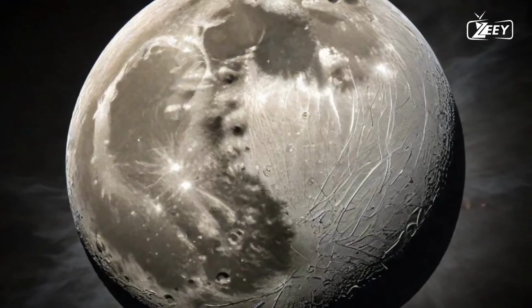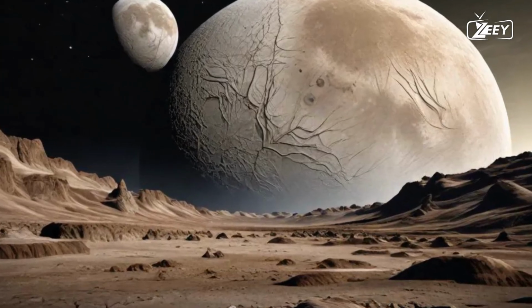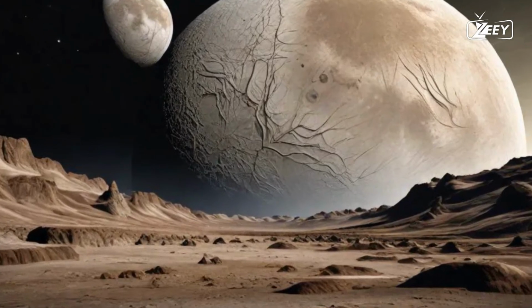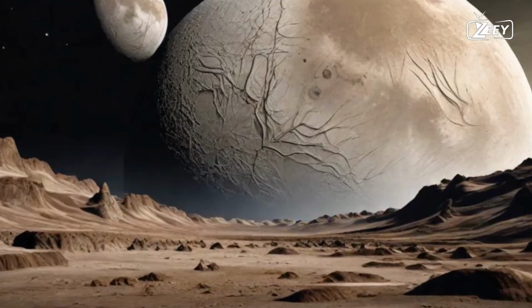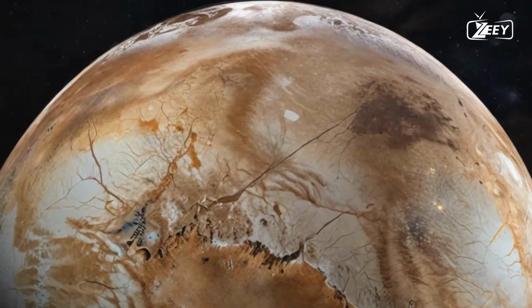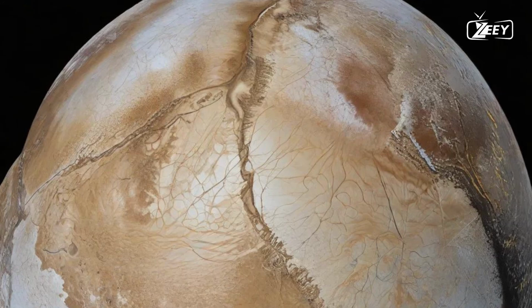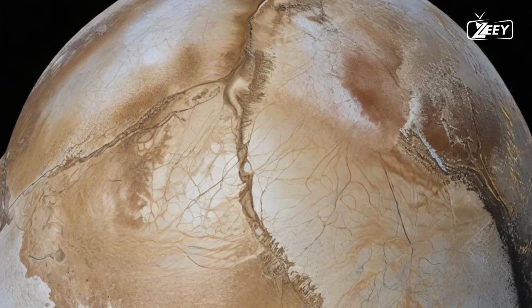They're tectonic, dynamic, alive with motion. Europa's surface tells a story, not of stillness, but of change. So what drives this motion? Why does a world so far from the sun seem geologically active? The answer lies in gravity, the relentless pull of Jupiter.